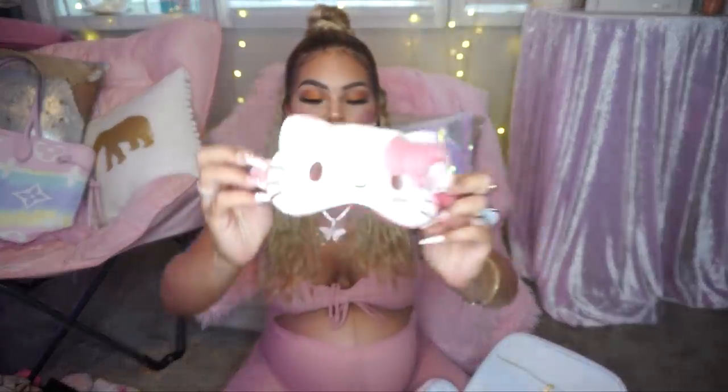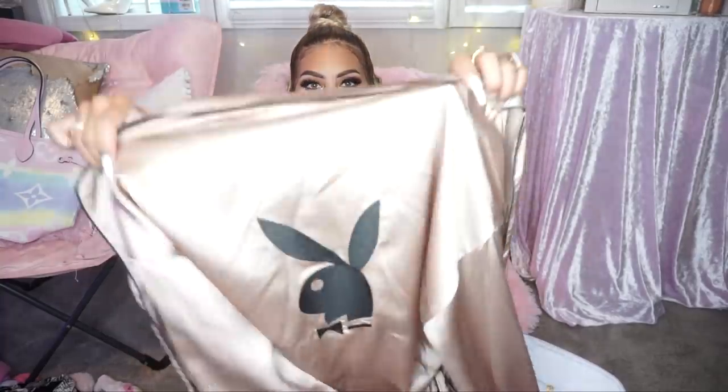This is not necessarily clothes, but it is a sleeping mask. I love me a sleeping mask. Oh my goodness. It just blocks out the light and this thing is clutch, so I'm gonna put it next to my pajamas. Following the pajama situation, this is my robe.